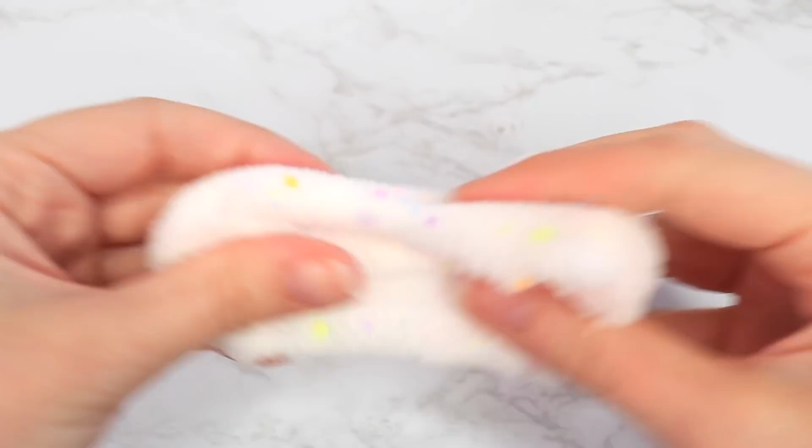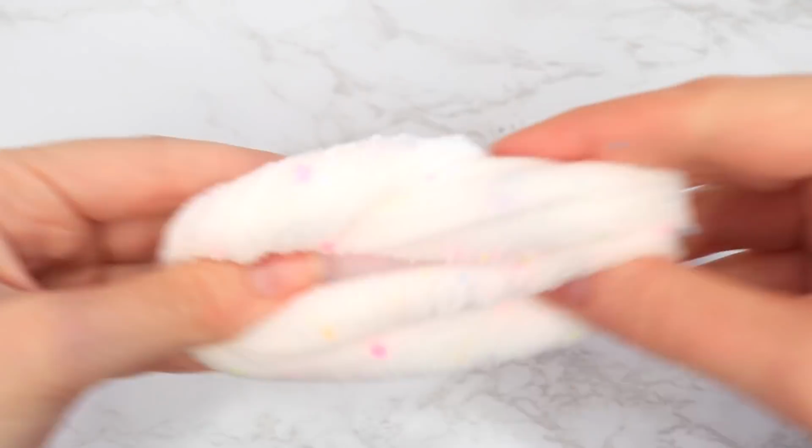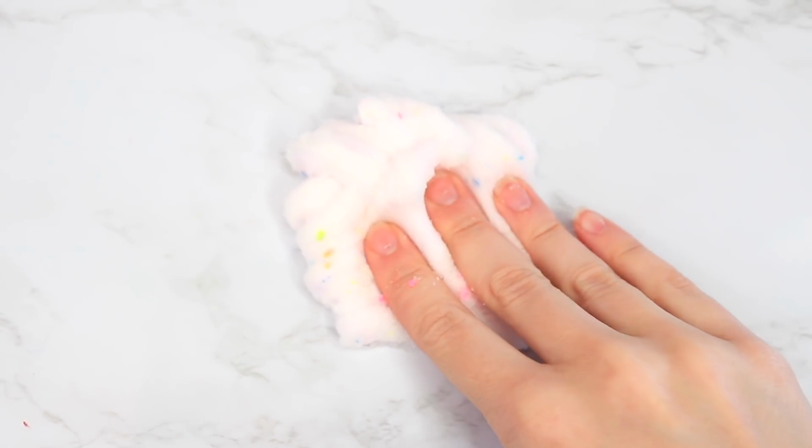Like for a Wish slime, it was very stretchy. Did you guys see that? So stretchy, and it had a drizzle and everything. So I would definitely say Wish is stepping up their slime game, and you guys are about to see what I mean as we go through the rest of them, because I was kind of shocked, honestly.